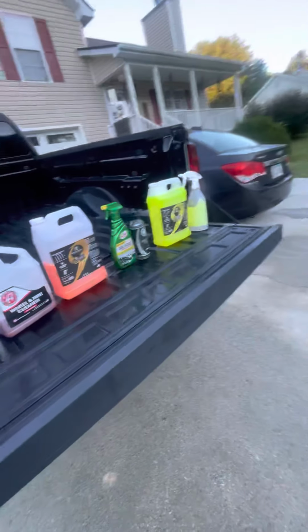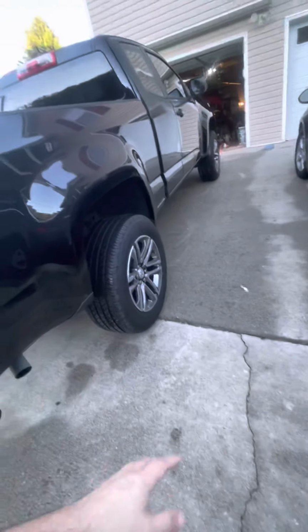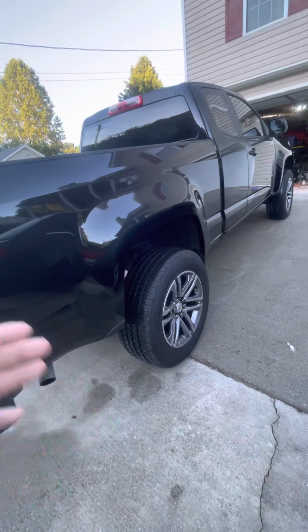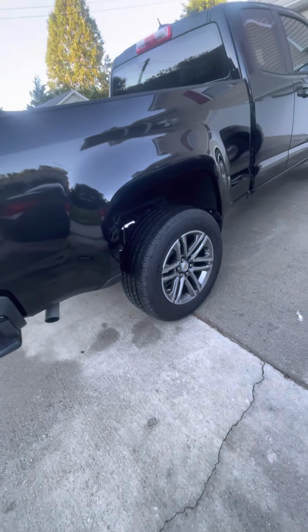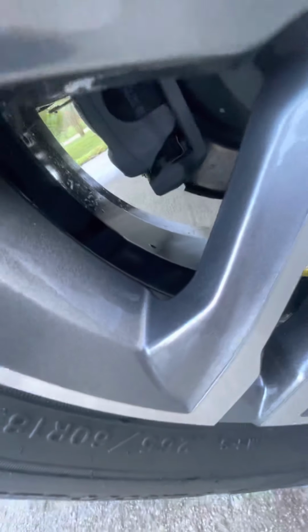But I'm one of those people that take the wheels off of every vehicle I own, doesn't matter if it's new or used, and I clean the wheels anytime I can. That way they don't end up disgusting and ruined because of the brake dust that just cakes on and cakes on and cakes on and can't be removed. So the inside of the barrels of my wheels, as you can see, are spotless. They will remain spotless.